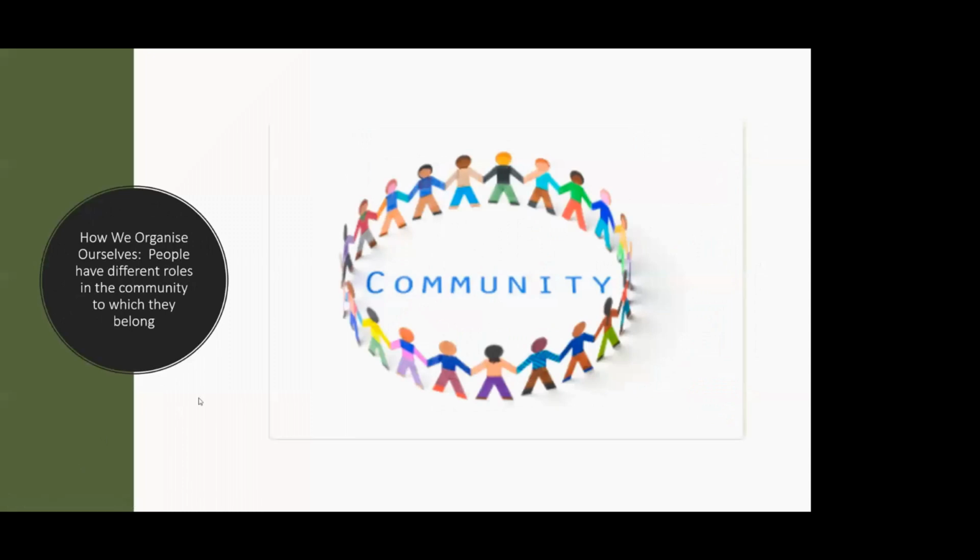Our next unit, how we organise ourselves. People have different roles in the community to which they belong. The teacher will model how students can take action in the community, and your children will hopefully be inspired to take action of their own.